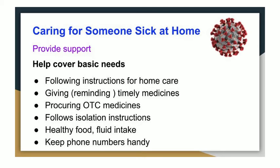Make sure the person who is sick drinks a lot of fluids and rests adequately. Help in arranging healthy food at home. Help them with the grocery shopping, filling the prescriptions, and getting other items they may need. Consider having these items delivered through a delivery service if possible.